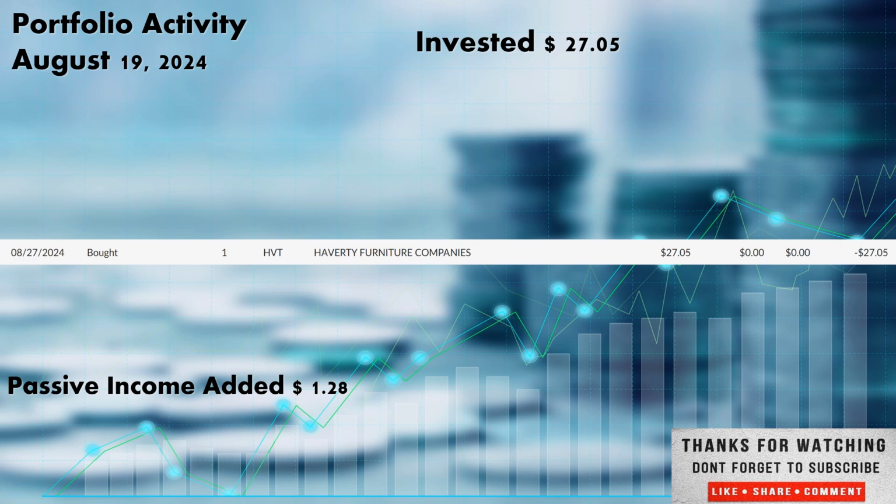Now we get into the new funds, and I should have just combined this with the other slide, and I don't even know why I did this. I should have just done all my buying on the 27th, but I did pick up 1 share of Haverty Furniture Company, ticker HVT, at $27.05 here on the 27th, added $1.28 in passive income, so that's picking up a little bit of those lost funds as well.